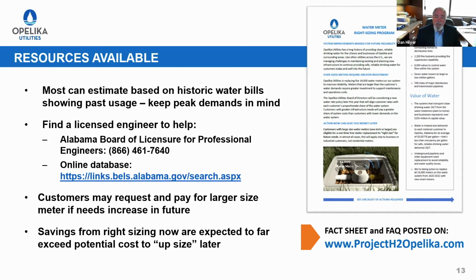There may be some businesses out there that, maybe they wash their facility once a day, so they have a high peak demand for 30 minutes, maybe an hour a day. So they have to have that large size meter to meet that peak demand, but keep that in mind. If you don't have anybody on staff that can look at this and make a judgment call, by all means, you can contact the Alabama Board of Licensure for Professional Engineers. Say that five times. We have a link here to their database. They'll be glad to provide you with qualified engineers in the area that can walk you through this.